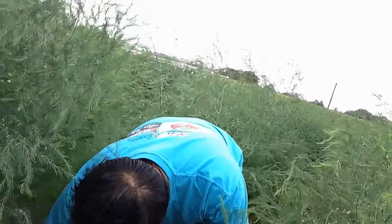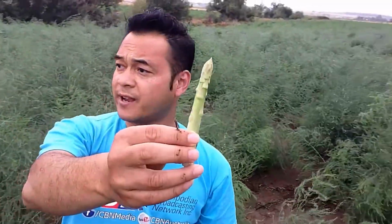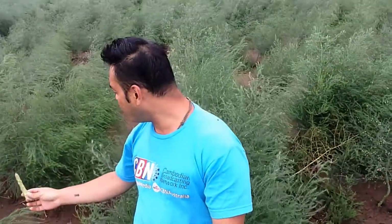I'm going to show you one here. Right now, this is the asparagus. This is what it looks like. Okay, everyone? This is what it looks like, okay? So this is actually the actual plant that's growing right now, okay?